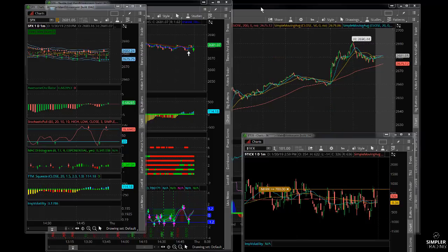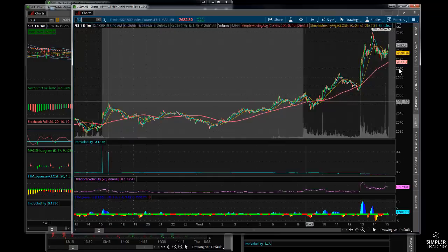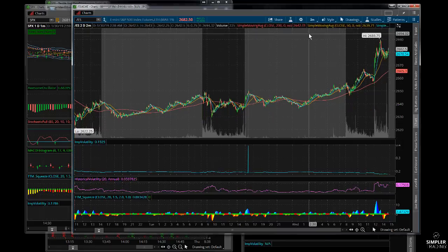Let me clean this up a little bit. In fact, we'll go to the futures and look at the ES. This is a 2-day chart, and it has the overnight. Yesterday, Tuesday, we were chopping sideways, drifting lower into the close, and then up all night as far as the futures trading. Then today, a big move higher from 2640 up to basically 2690, so about 50 points top to bottom.